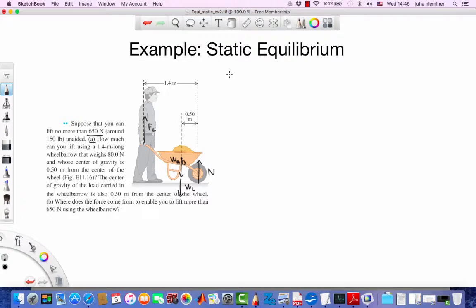And we'll define positive directions like this, up and right, and for torque, our positive direction would be clockwise. We only have forces in the y direction, so we don't have to worry about the horizontal direction. So the sum of forces in the y direction: we have FL plus N positive, and then the weight of the wheelbarrow and weight of the load negative.